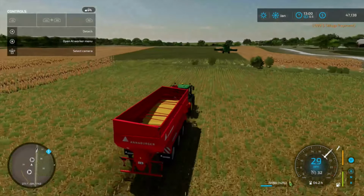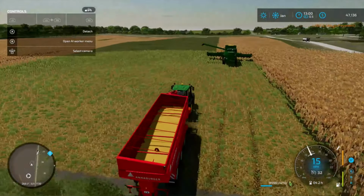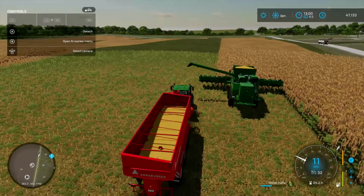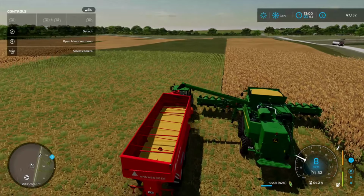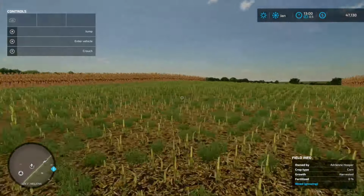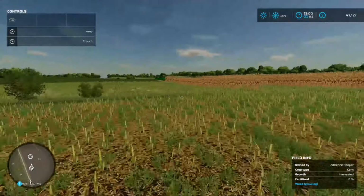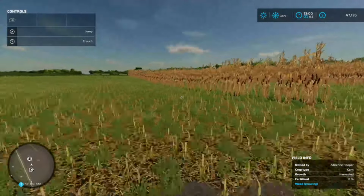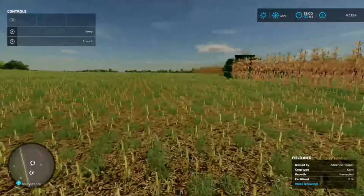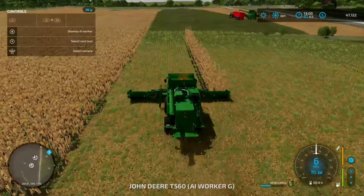Yeah, it's a lot of fun. I like this kind of work. It keeps you really busy and really no downtime, even though it's such a large field. But yeah, it's very cool. All right, this worker is coming down. Almost done here with this, and then we'll reposition them. Hop in here real quick.